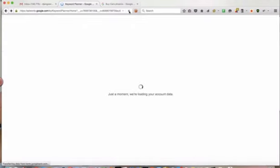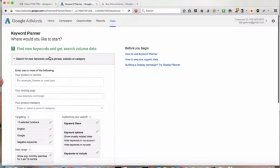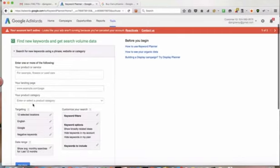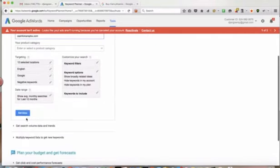And this is the method I would do if I saw a niche. I'm just kind of brainstorming. I'm not quite sure. I don't know that much about it. I need some more ideas for it. This is what I would be doing. So this is my locations. Yes, landing page, paste, and get ideas.